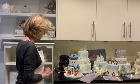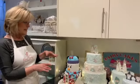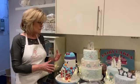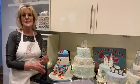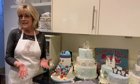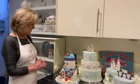So we've put the cakes on a mini display, if you like. What I want to do is go through and talk about each cake, tell you what's on them, because a lot of you will already have these moulds, so it might give you some last minute ideas, because all our cakes are quick and easy. That's the hope, that's the whole idea of them.